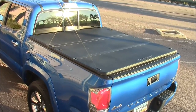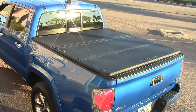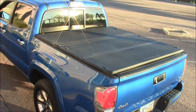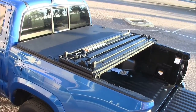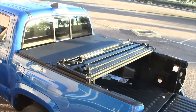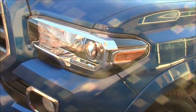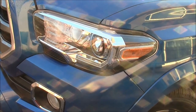This rear bed cover is a bargain at $650, far better than many of the aftermarket units you get. Plus it's from Toyota, so you know it's going to fit, and it's covered under warranty. You have 3 pieces that can fold up or down, and the rear tailgate locks, so you can secure all your gear. The sun's going down, so the next thing we're going to do is take these headlights out and see how they perform in the dark. Then we'll come back to look at the engine, interior, and performance.